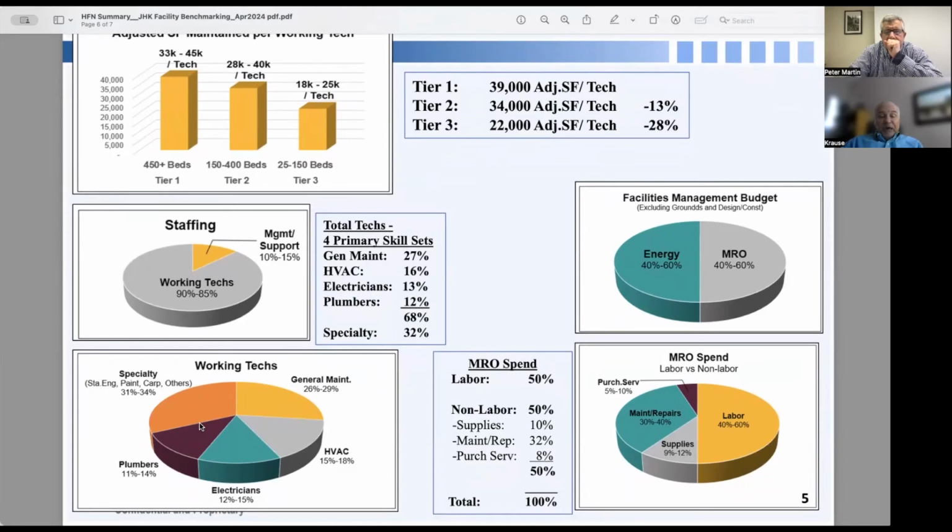Another interesting point is that the 4 primaries will represent about 2/3 of the total tech staff, where the specialties, the stationary engineers, painters, and so on, are 1/3. And the specialty side will swing a lot more than the 4 primaries. But it's a 2/3 to 1/3 relationship of identifying the 4 primary skills.